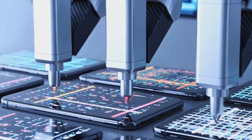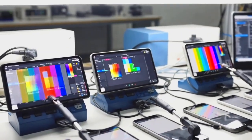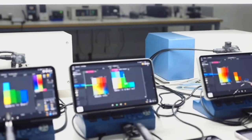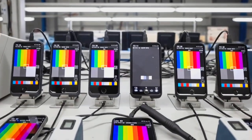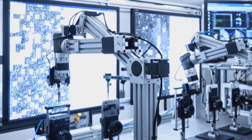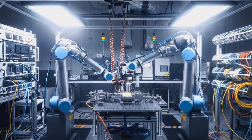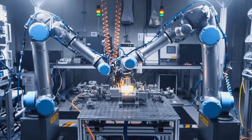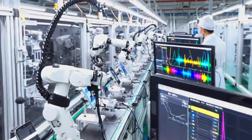After physical testing, the smartphone is still incomplete. Without software, the hardware cannot function. Core firmware is installed first. This allows the phone's hardware to communicate internally. Next, the operating system is installed. This controls everything the user will interact with. Software is matched precisely to each hardware configuration. Security systems are activated to protect the device and its future user.